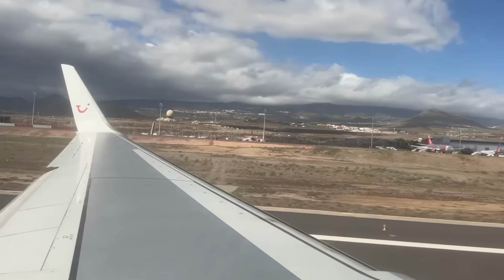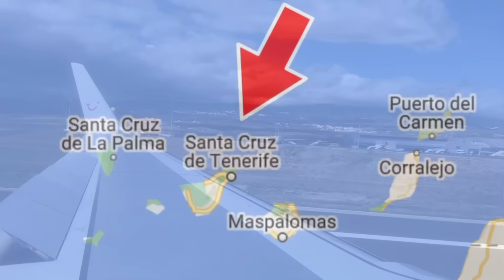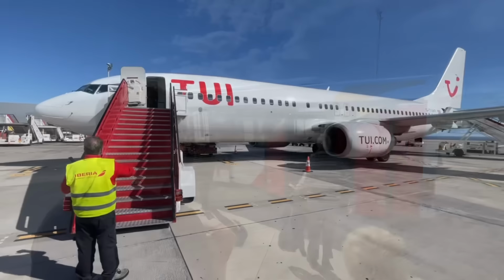The descent into Tenerife South Airport is stunning with fantastic views of Mount Teide. On arrival into Tenerife South, we took a short shuttle journey to the terminal where we then had to pass through immigration and collect our luggage. This was a smooth and efficient process.